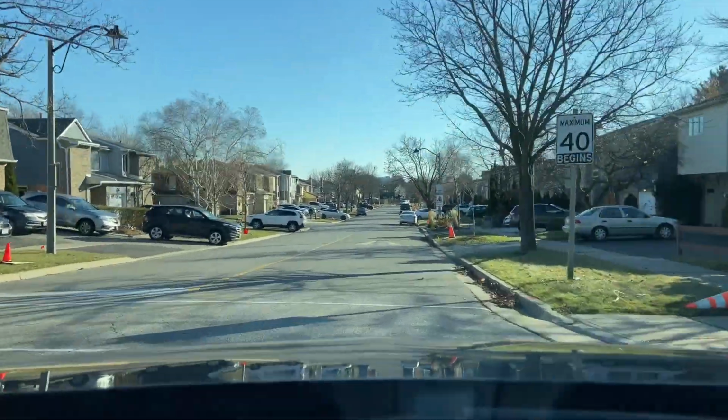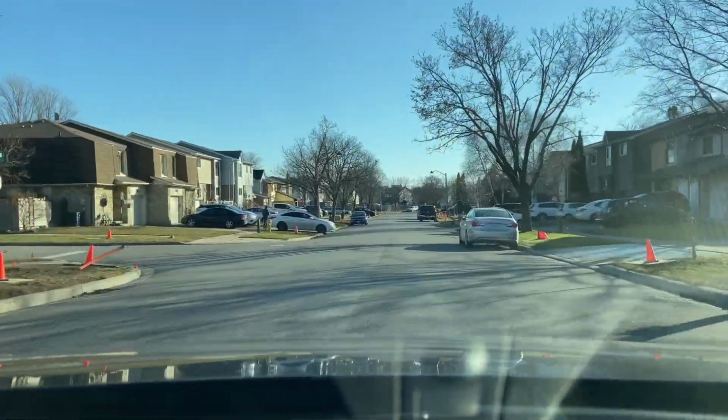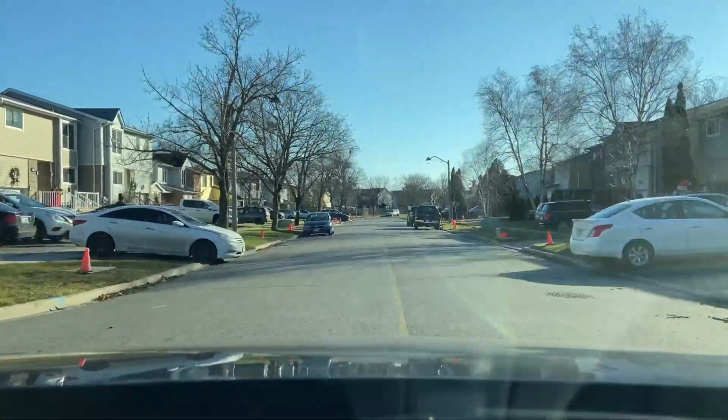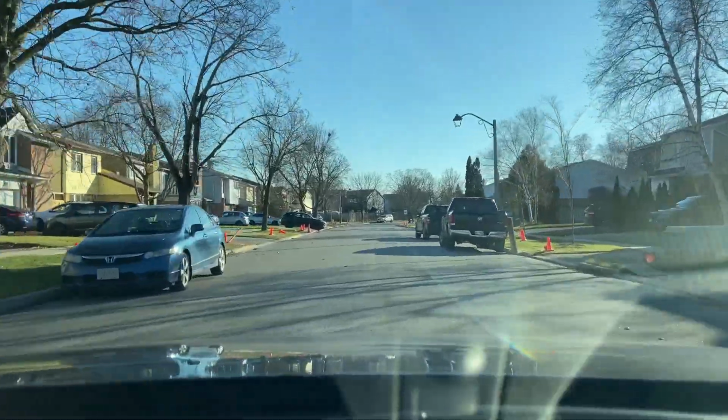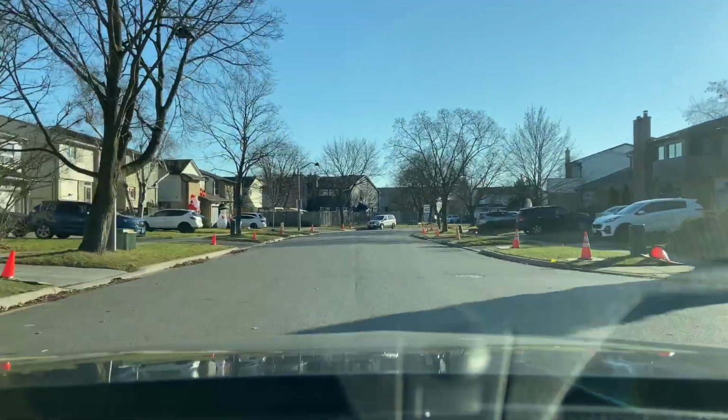Okay, so crossing that intersection, now we're on to Bowler Drive. This neighborhood was built in the late 70s, and there are a few different styles of homes in this community, including detached, semi-detached, and row/towns 2 stories, as well as detached side split 5s.